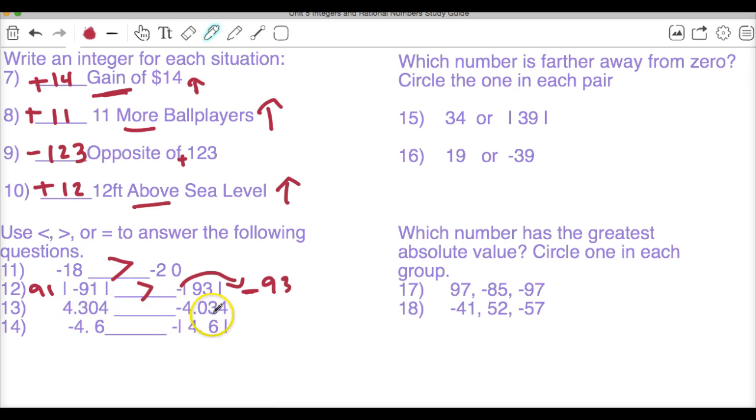Next we have 4.304 and negative 4.034. So this one's a negative, so that means that 4.304 is a larger value. And last but not least, negative 4.6 compared to negative absolute value of 4.6. So 4.6 is the absolute value, but then the sign comes down with it to be negative. So that means that this is negative 4.6 and this is negative 4.6. So 4 and 6 tenths on both sides are going to be equal values.